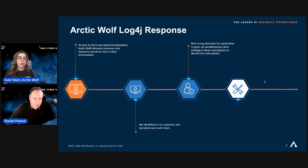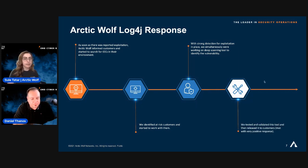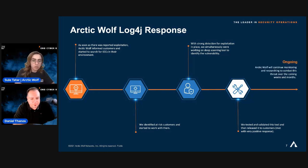And then, with strong detection and exploitation in place, we quickly worked on the deep scanning tool to identify the vulnerability. We tested and validated the tool and then released it to our customers. And as we mentioned, since this vulnerability is continuously evolving and changing, ArcticWolf is continuing to monitor and research to overcome these threats in the upcoming weeks and months.